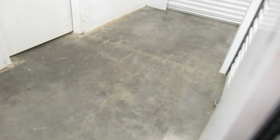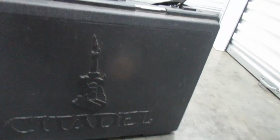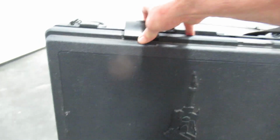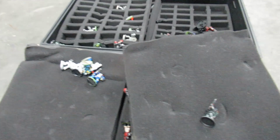Okay, guys. It's all down to this. Oh, it doesn't feel very heavy. Well, it could. This is why I bought the unit. Are you ready? Okay, come on, baby. Oh no.